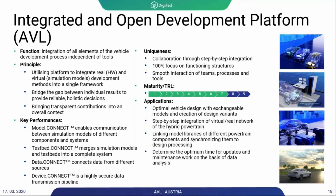And then, of course, there is Device Connect, which is a highly secure data transmission pipeline. Actually, we just launched this product earlier this year, and it allows you to globally connect your distributed devices or vehicles, for example. And the connection goes both ways, which means basically you can collect data from various devices. That could be a vehicle fleet, buses or e-scooters or whatever. But it could also be measurement devices. You can collect all this data and analyze it in a data center, or you could use this for predictive maintenance. But it also goes the other way around, so that you can also transfer information or updates, for example over the air, with Device Connect to those cars, vehicles, devices, and so on.